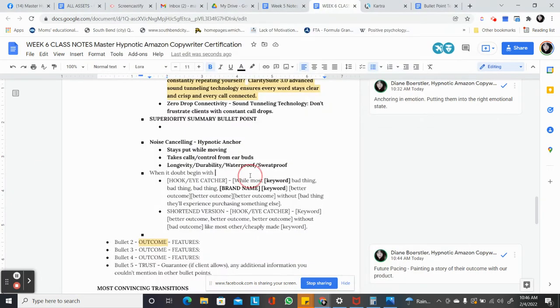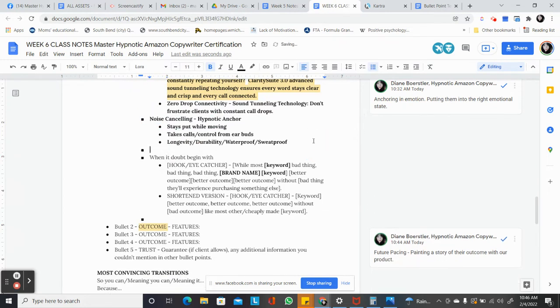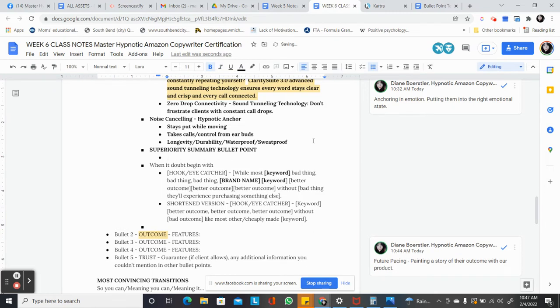Okay, sorry about that. Okay, so if we're talking about, we have this other anchor here, so we'll move this down so it doesn't get too confusing. Okay, superiority summary bullet point. Another way that you can start your first bullet point is to talk about the problem they're experiencing as short, succinct questions.